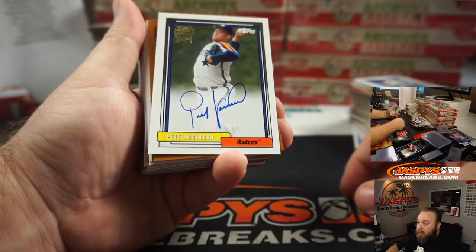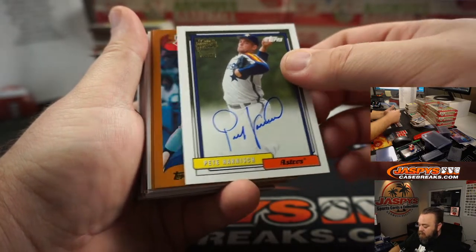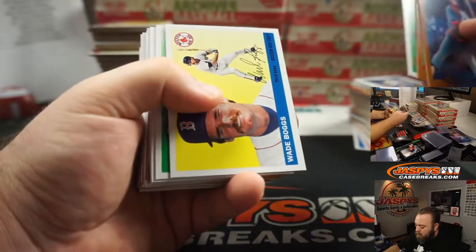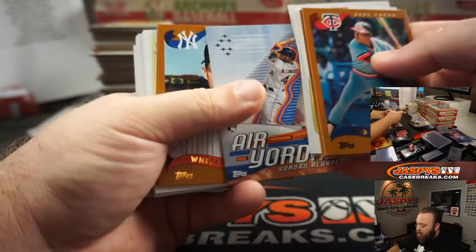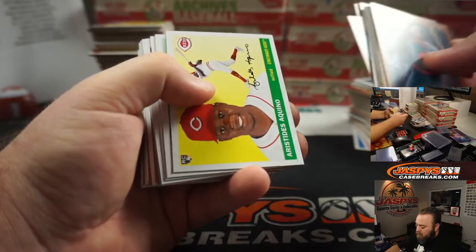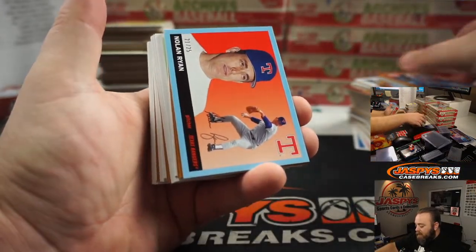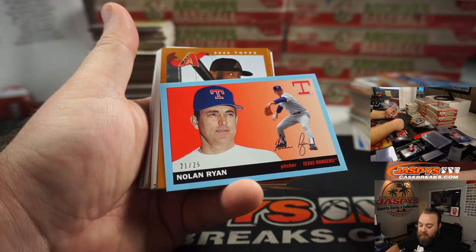Pete Harnish, Houston Astros auto. That's going to Aaron Monzon. Air Jordan, also going to Aaron Monzon. Aquino for the Reds, Michael Armstrong. Nolan Ryan, 25, to the Texas Rangers. That's going to Henry Benson.